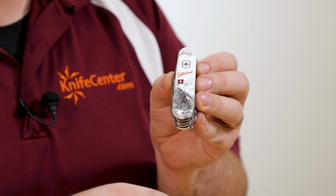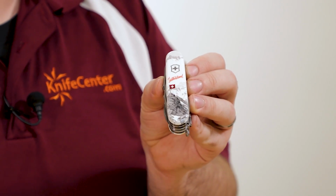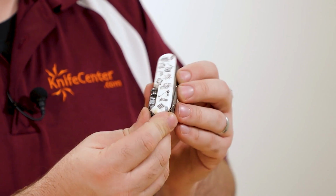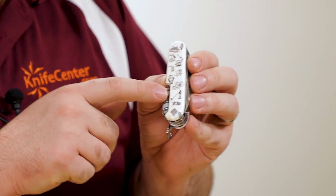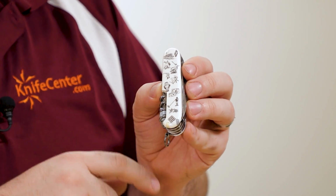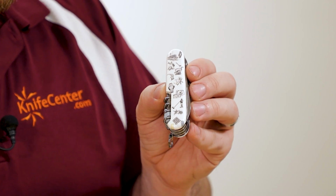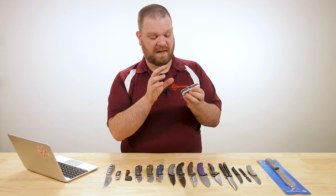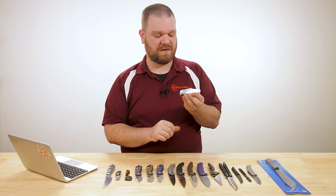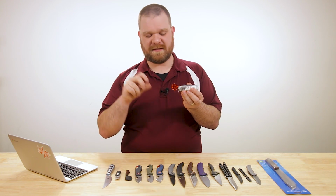But you've got a nice mountainous graphic here with a nice little Swiss flag planted on the top, the word Switzerland emblazoned across it, and some stereotypically Swiss things here on the back. Looks like we've got some Swiss cheese, we've got a watch, we've got a small Swiss Army knife, a few other things there that look pretty cool. The other cool thing about these particular scales on this one is this has what Victorinox calls their Plus scales.